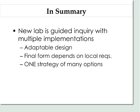So just to close out and open up for questions, this new lab is a guided inquiry that has multiple options for implementing it. It's an adaptable design that you can do a lot of different things with. What you're going to finally choose is going to depend upon what your local requirements are and what your barriers are. If you have students who can't use certain things, that's going to change how you do a lab. But generally think about creating one strategy that has many things you can do with it.